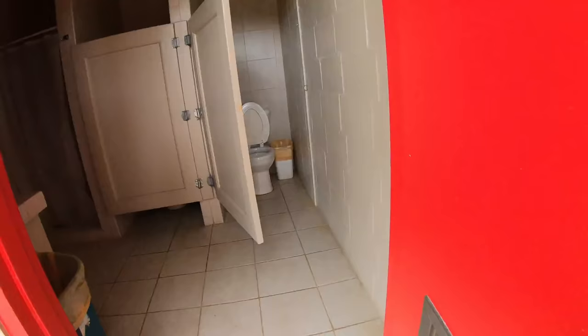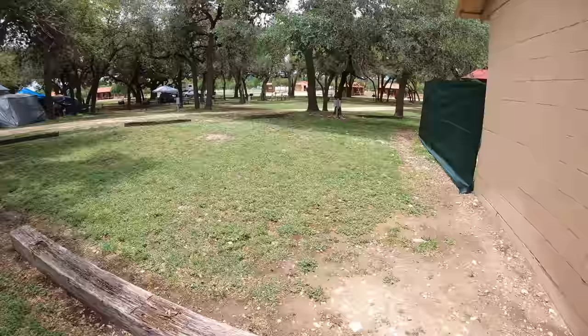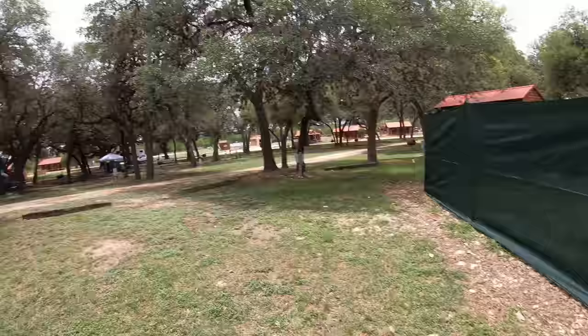I've been to some pretty nice campgrounds where you have to pay for some of this stuff, like you have to pay coins for your water usage and all that stuff. But this stuff's pretty nice. So you got four showers, four toilets total. But as you can tell, they keep the campgrounds pretty clean. They do their due diligence to take care of them. So that's pretty nice.